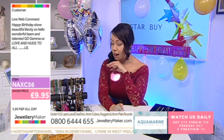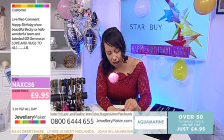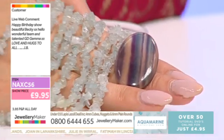Honestly, to Jean and to everyone else who's asking about all the goodies we've got, I've got so many goodies for you tonight. These are just star buys beside me. That's it. I've got Tibetan turquoise. I haven't shown you these, which might go really nicely actually with the aquamarines. Flower white cabochons.